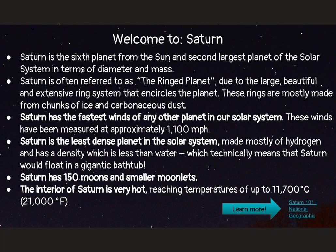Welcome to Saturn. This is the 6th planet. We're getting close to the end of our journey. This is the 2nd largest planet in our solar system in terms of diameter and mass. Saturn is often referred to as the ring planet due to the large, beautiful, and extensive ring system that encircles the planet. These rings are made mostly from chunks of ice and carbonaceous dust.